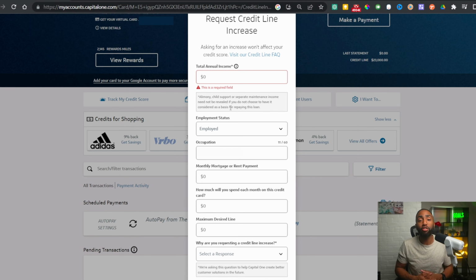So the first thing is you never want to limit your income. This is the first question because it's the most important. The more that you limit that income, the lower of a credit limit increase they're going to ultimately give you. And that's going to also limit the maximum credit limit that they're going to extend to you as well. And usually a bank or credit card issuer is going to extend around 10% of your yearly income, a little bit more, a little bit less sometimes, depending on your credit profile.